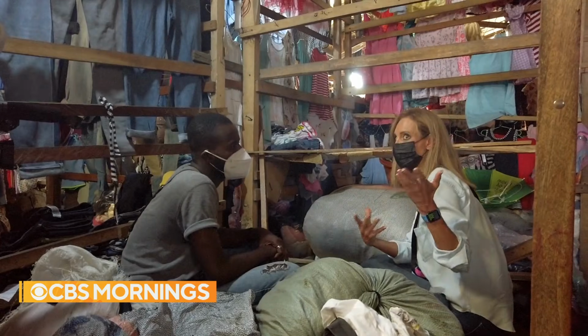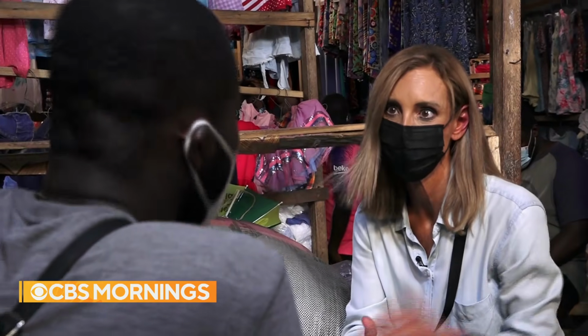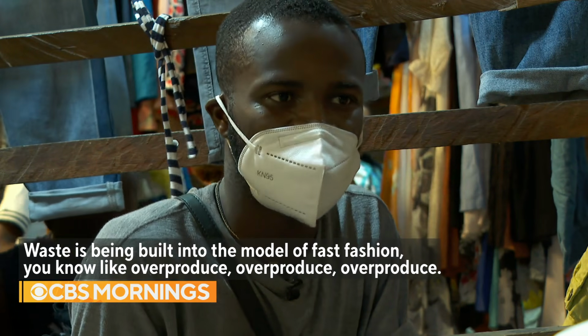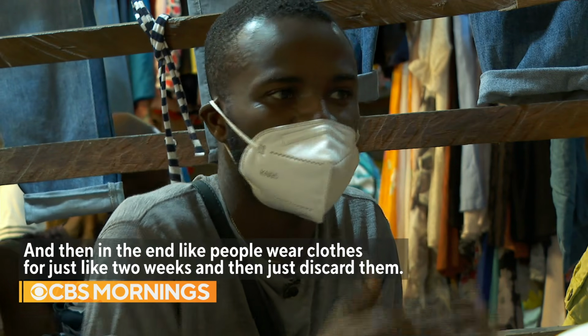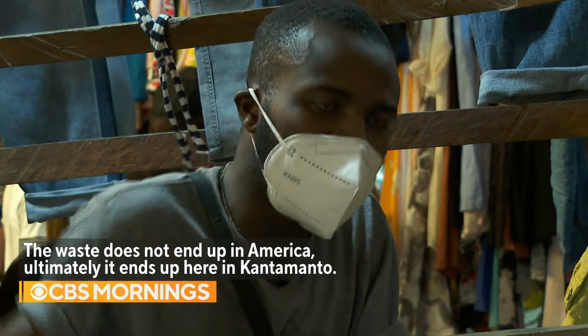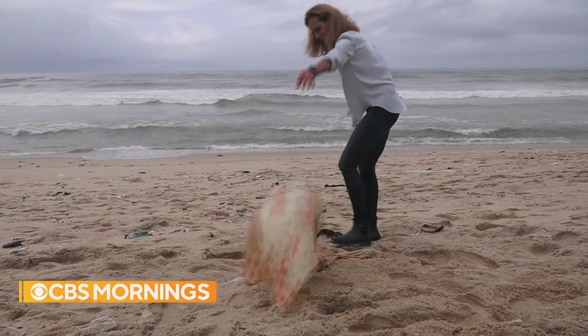So effectively, Kantamanto is highlighting America's waste problem. Exactly. Waste is being built into the model of fast fashion. Like overproduce, and then in the end, people wear clothes for just 2 weeks and then just discard them. The waste does not end up in America. Ultimately, it ends up here in Kantamanto. But it doesn't stay in Kantamanto.